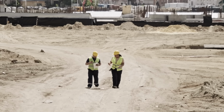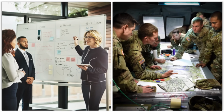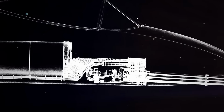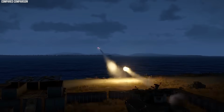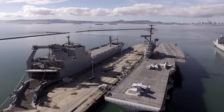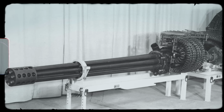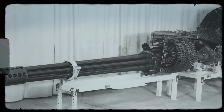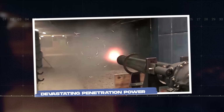The GAU-8 Avenger's birth is a testament to innovation under pressure. Faced with a formidable challenge, engineers, strategists, and military planners came together to create a weapon that not only met the challenge, but set a new benchmark in aerial firepower. The Avenger, backed by the Warthog, would go on to become an iconic duo in modern military history, proving that when innovation meets necessity, legends are born.